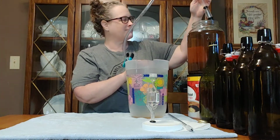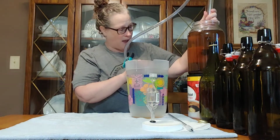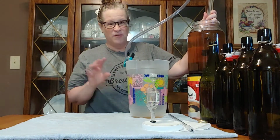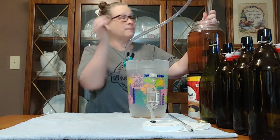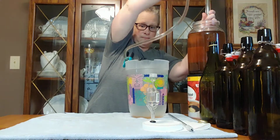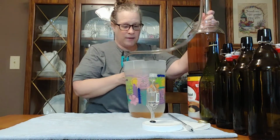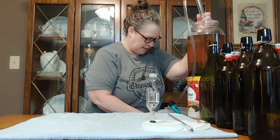It's okay. All right, so I'm going to pop this down in. I'm only going to go about halfway so that I don't disturb any of the bottom leaves or that black stuff. And I'm going to start pumping away, and we'll fill up this pitcher. There we go. And now I'm going to move this pitcher down so that gravity helps with this filling up.